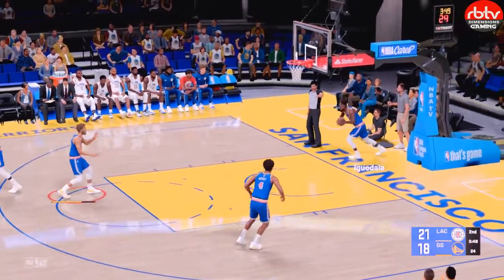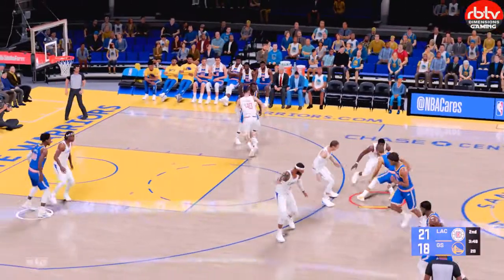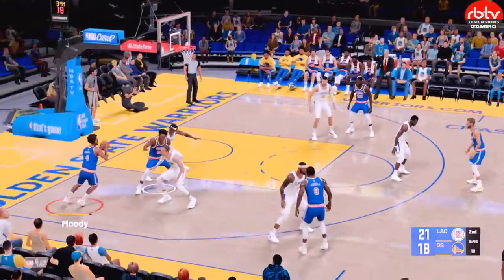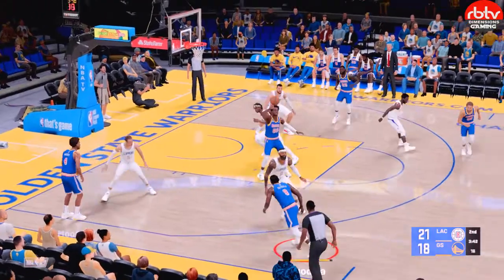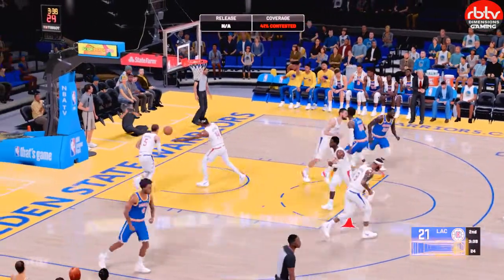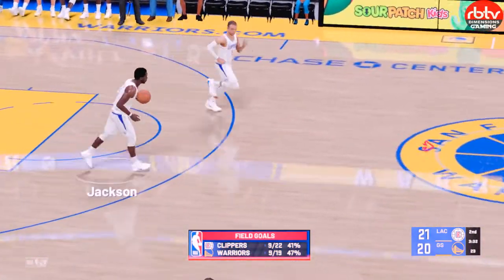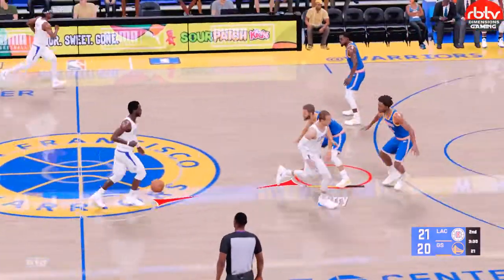Green's checked in for the Warriors. Kuminga comes in for Bjelica. Well, shooting will always have its place in the modern NBA. Kennard, big-time value because he shoots at about 40% from deep. Chalk up 2 there. Kuminga's got his first basket. Oh, nice feed. On time and on target. For Los Angeles, they've gone 2 of 4 here in the second quarter.